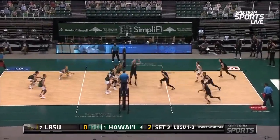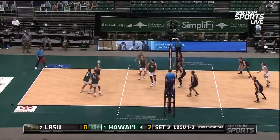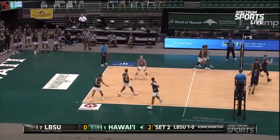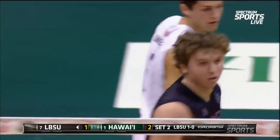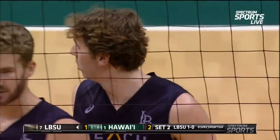And a good serve. Pass by Siegfried, middle set, the dink shot by Holdaway, diving save Worsley. And a free chance here for the Beach. They go backside, Godbold, fingertips of the block, but we're going to have a net violation. And it's going to be a point for Long Beach State. There's some incredible scrambling being done by Gage Worsley. He laid it out on that last play.